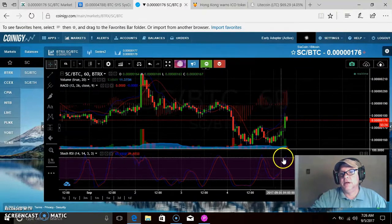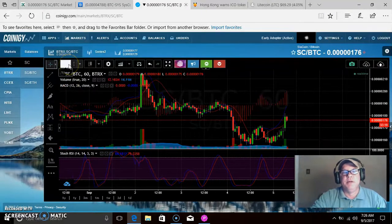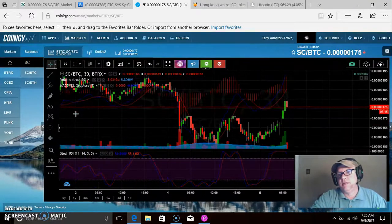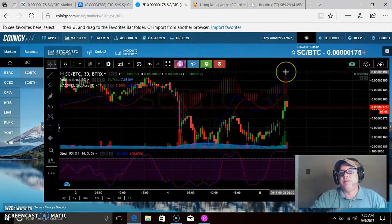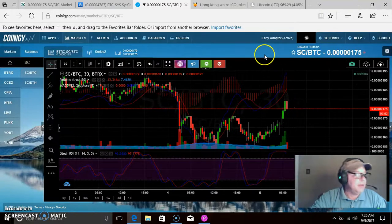We're starting to get a little bit oversold, but I'm not paying attention to that. I think we're going to see some nice numbers out of this. Let's see, 30-minute. Yeah, it's kind of topping out right here. That's why it's kind of flatlining. But absolutely a buy sign on the 30-minute too. We're seeing a little bit of a red candle, but I'm not worried about that. I think that we're going to see some nice numbers out of this today.